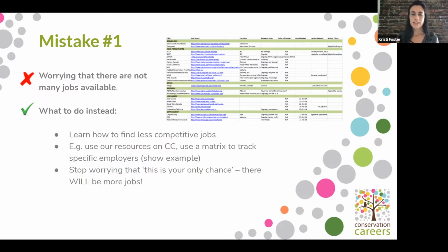So what can you do instead? If you're feeling like there's not enough jobs out there to apply to, you can learn to apply and find less competitive jobs. So we've got lots of resources to help with that. You can also track employers, so follow employers of interest. And you can create something that you might call a master job search sheet in order to help with that. And really it's just an Excel sheet, quite simple.